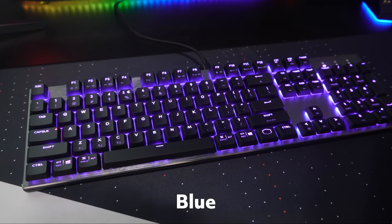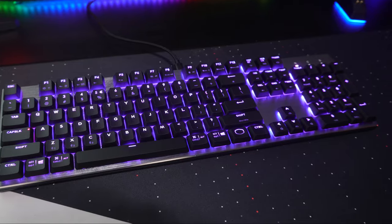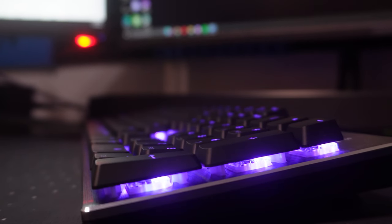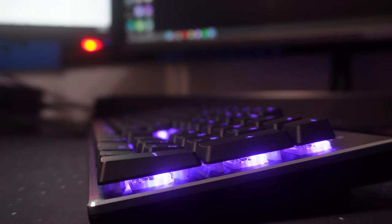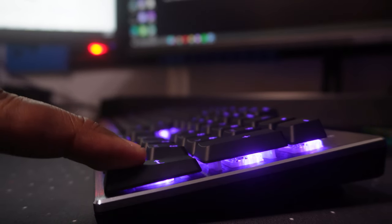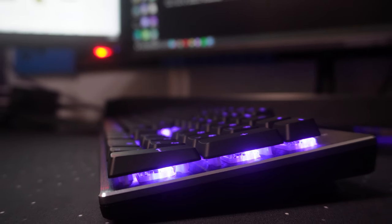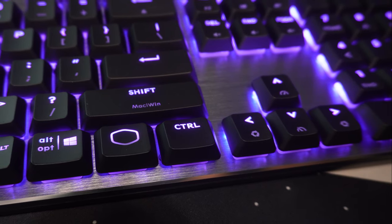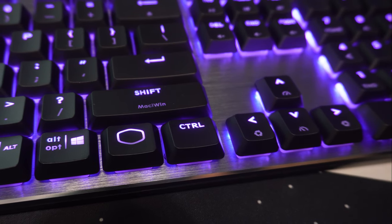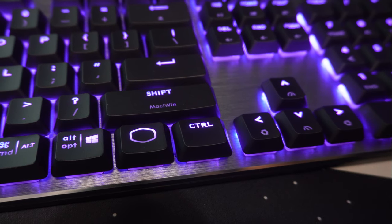You can get them in either red, blue, or brown switches, and they are low-profile switches with low-profile keycaps, which give them a very unique feel. If you are aware of the Logitech G915 keyboard, then essentially this is CoolerMaster's version of that keyboard. The low-profile style does take some time getting used to because it feels more like a membrane keyboard. But after some time, it feels like you get to type faster with this.